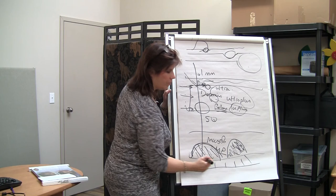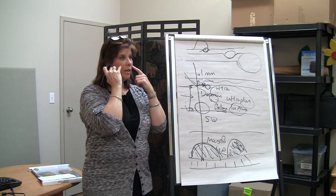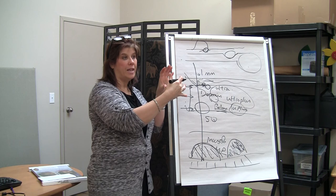So this afternoon, it's going to be very fun. You're going to inject cheeks. And the way to do that is very simple. You pick a spot that is the lowest, flattest area, and you stick a needle in it. You go all the way straight down to the bone, barely touch the bone, pull back a millimeter, stay there, and inject. Down here.